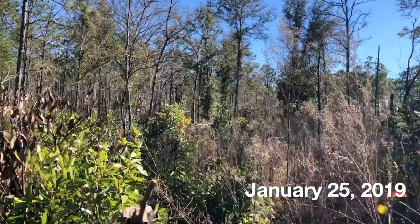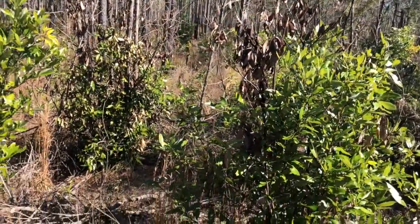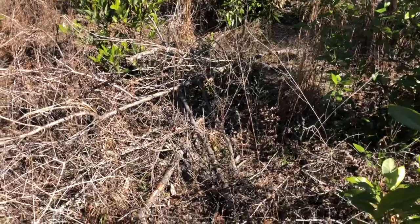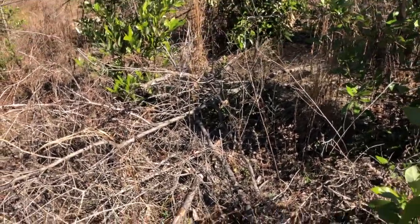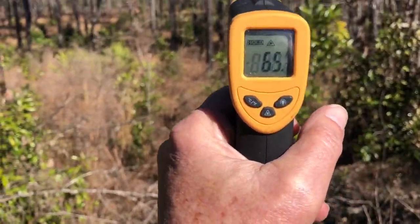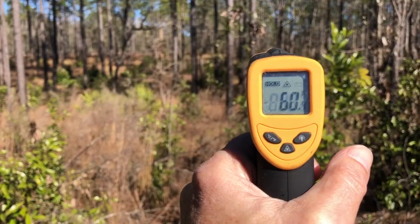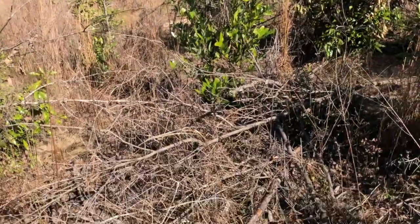Okay, today is a very cool morning. It's about 1:30, and I got my first, or actually my second pine. The first pine actually was moving, and this one here is basking. Let's see, the air temp. So we got temps in the 60s.